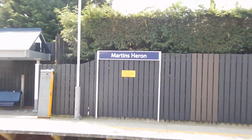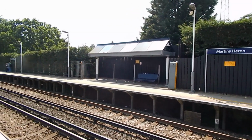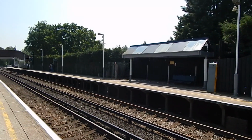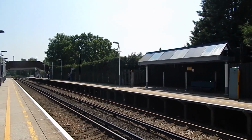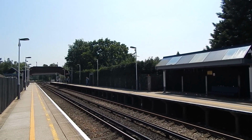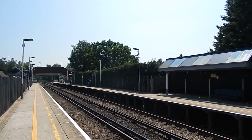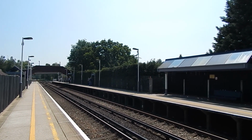It's Thursday the 9th of June 2016 and I'm at Martin's Heron station to do a walk along the Ramblers Route. This is a 26-mile circular route that encircles Broadmoor. I'm only doing a section of it today.